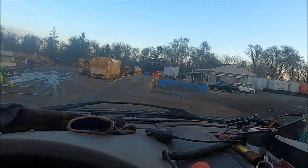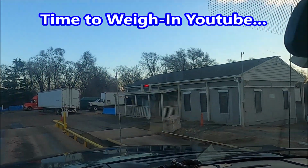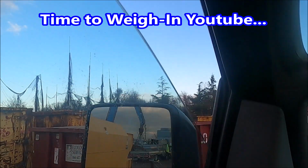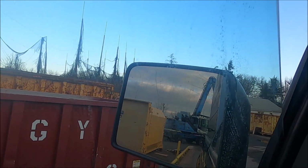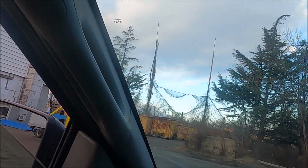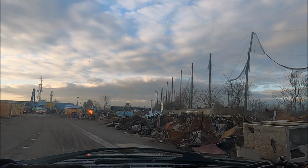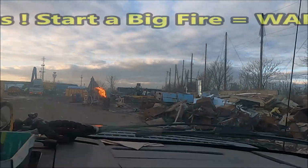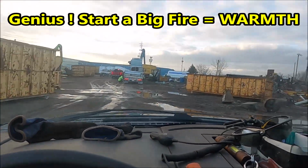Okay, guys, we're down the yard. I'm gonna go throw this out. I'm at 6840 or 60. I'm usually around 6200. There's some non-ferrous to get rid of. Let's go throw this out bright and early. It's absolutely cold. Oh, they got a fire going. That's what you do. Smart man. Burn barrel going.